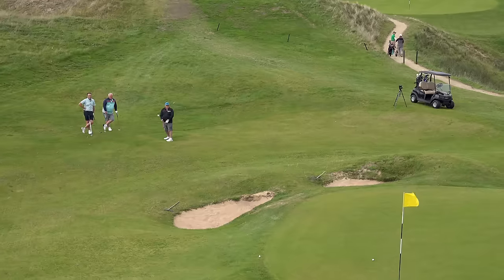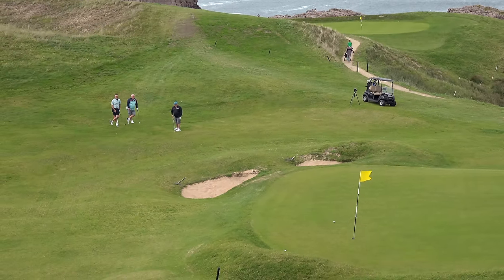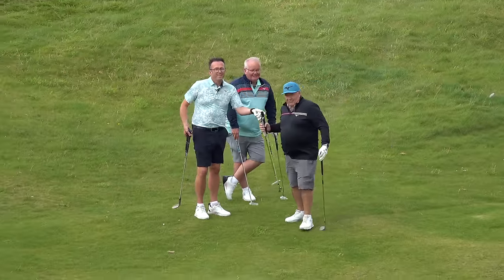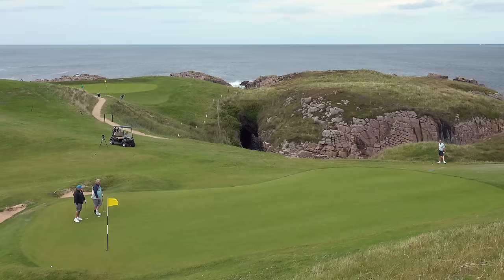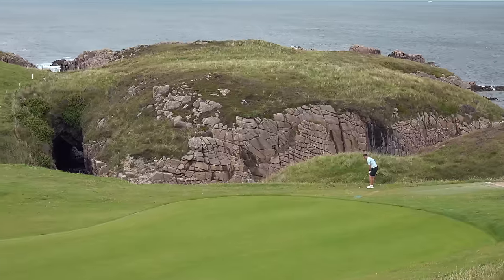This will work up the rough here now. Stop. Now it'll kick in. Oh my God. Not the best of strikes. Too far right, mate. It's a birdie putt. It was a bad shot. The rough has saved him. Another lovely backdrop. We've gone down the caves. This will be some up and down. Yeah. Right, playing three.